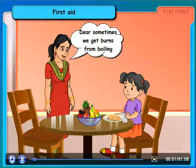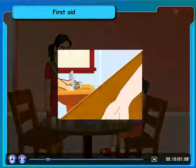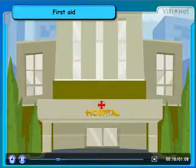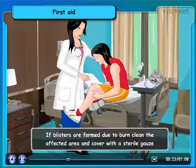Dear, sometimes we get burns from boiling water or chemicals. How to treat it, Mom? In case of chemical burns, wash off with a lot of water or apply an antiseptic. If it gets severe, rush to the doctor immediately. If blisters are formed due to burn, clean the affected area and cover with a sterile gauze.